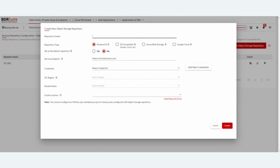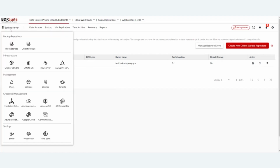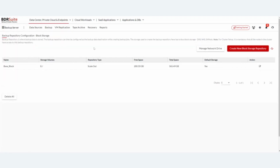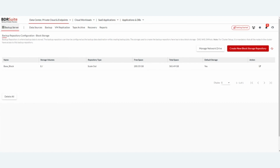So literally, all these four options you have, you can use your own cloud storage as your storage repository, so that it falls under your compliance and it's completely your storage within your region. So this is your first immediate step to configure your backup repository. Once your backup repository is configured, your backup server is completely set and done.